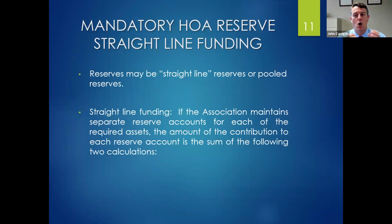So a hurricane comes through. Giant hurricane deductible has to be paid. John, we don't have a reserve account for that. And we don't have the operating to fund all of it. But we do have money in a roadway reserve, in a clubhouse re-roofing reserve, in a pool resurfacing reserve. Can we use that money to pay for the hurricane deductible and then reimburse it? Not without the membership vote. Any movement in a straight line methodology from bucket to bucket to bucket requires the membership to have a say in that. And we'll talk about what the requirement is in the membership vote.